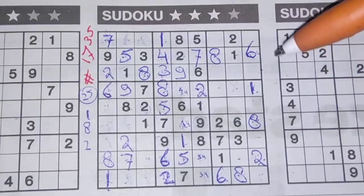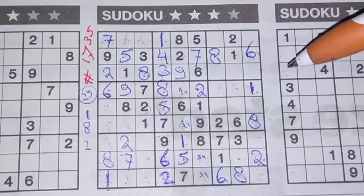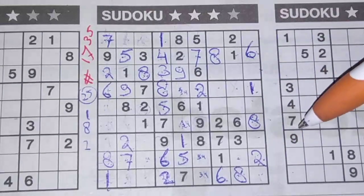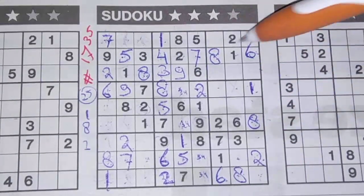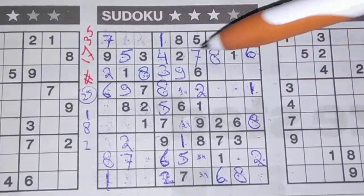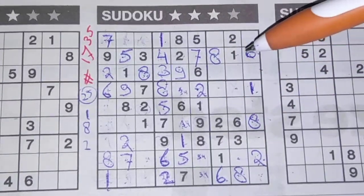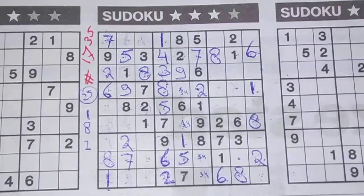Alright. 3, 9, 4, 5. In this big square, 5 missing numbers. One of the missing numbers is a 5.